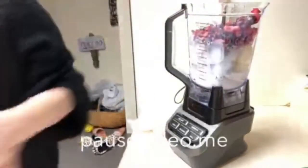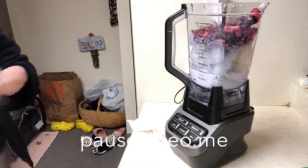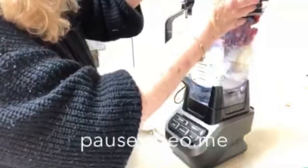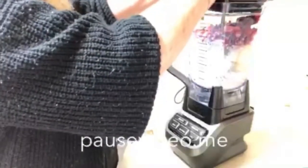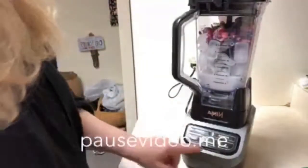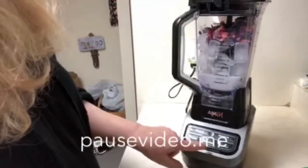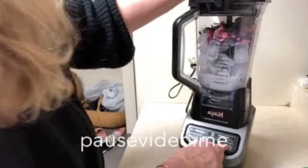Okay, let me just rinse this off. I already washed it, but there's a certain way you have to put it on here. And that's not it. That's strange. Okay, there we go. Now it's locked in. Let me turn it around so you can see. Power switch, pulse. Now, I never used it before, so don't get freaked out if I don't know what I'm doing. Low, medium, high, and a pulse. So let's just go low.